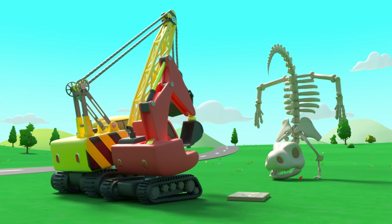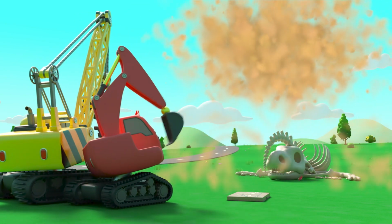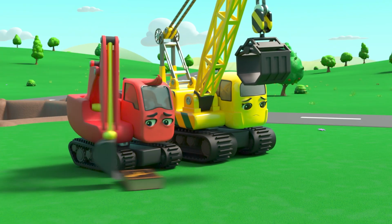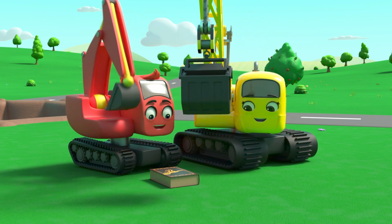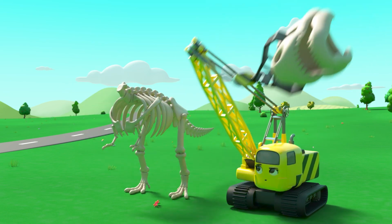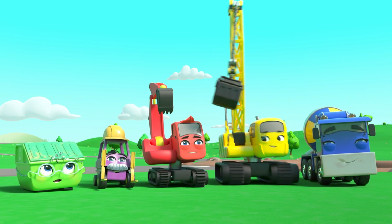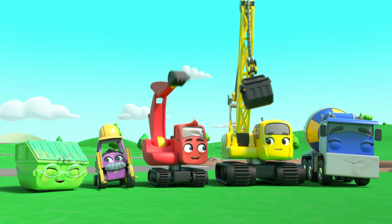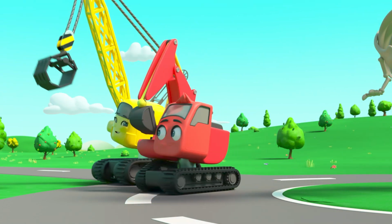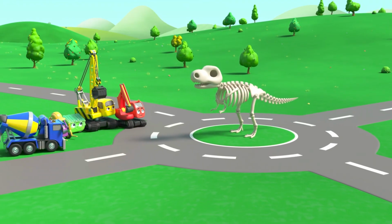What about now? Nope. That's not right either. But wait! On the front cover. That's it. It's a T-Rex skeleton. Now they know what it is, they can put it together properly. Nice work, everyone. Now it can stand in the middle of the roundabout.